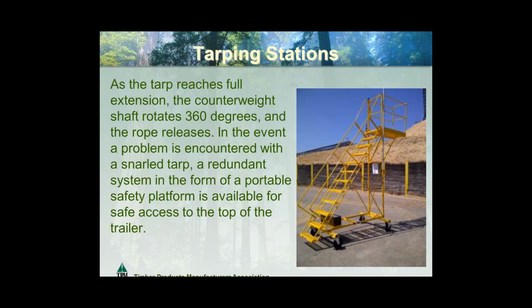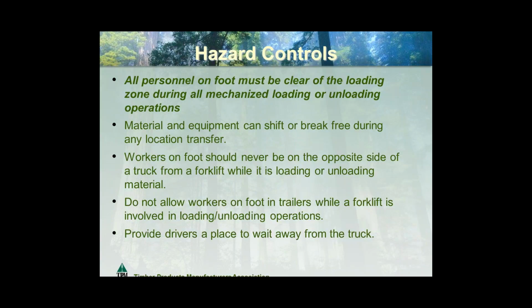So as we look at some of this stuff, we have to look at some of the controls. I mean, that's what we do in safety, right? Find a hazard, control a hazard. That's what we do. So here are some helpful hints, just to sum up the rest of our presentation today.